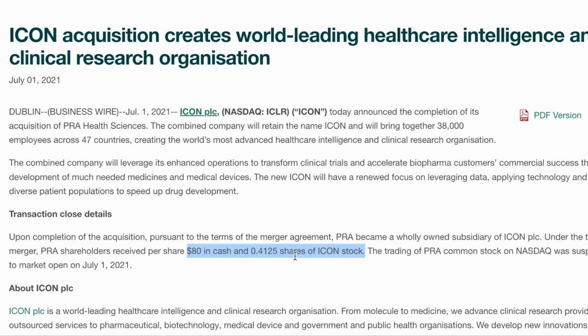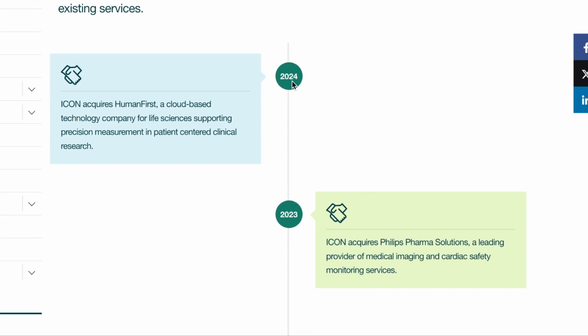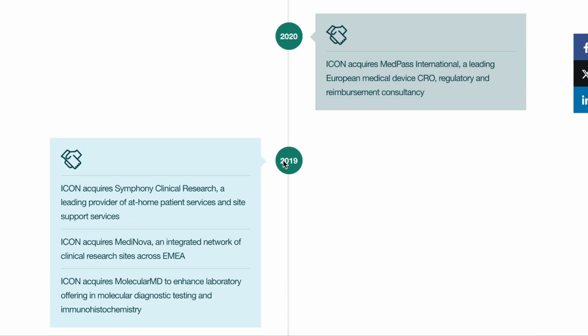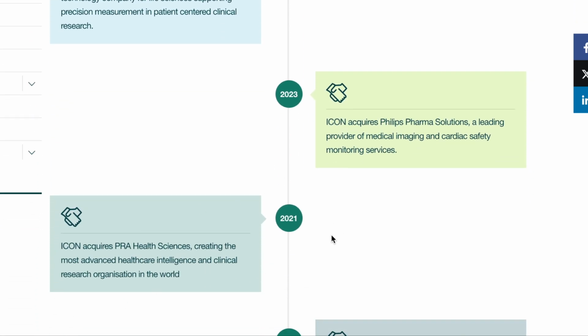Now, Icon claimed that this would be a great value for shareholders and would help spur double-digit revenue growth for years to come, and it did for a time, but as we can see now, they're back to single-digit revenue growth. So maybe this acquisition wasn't the best thing, or maybe they're still ironing out the kinks. But that's one thing to keep in mind. When we go to their website, it says, "We mainly have grown organically, but have bolstered our growth through a number of strategic acquisitions." So they made an acquisition in 2024, 2023, 2021, the big one, 2020, 2019. So acquisitions are nothing new for Icon. However, this was the largest one, and it's also the one that they paid for with shares, not just cash.